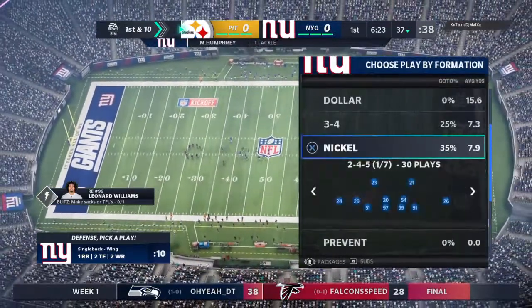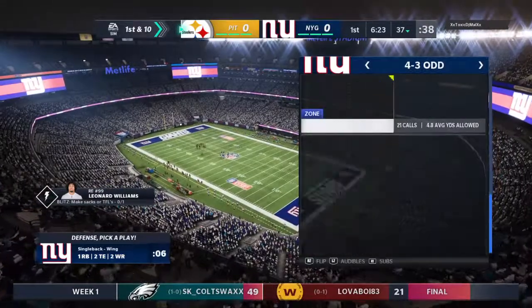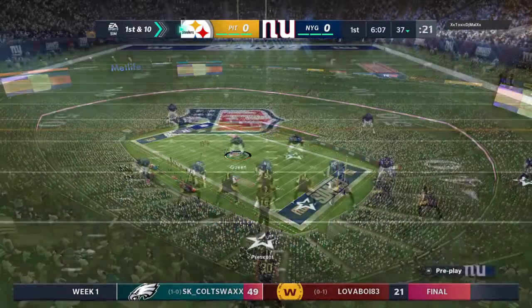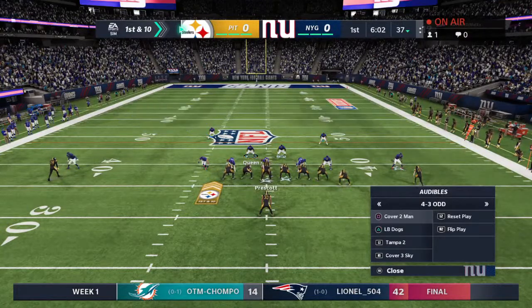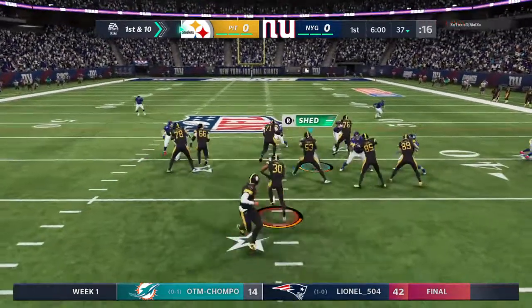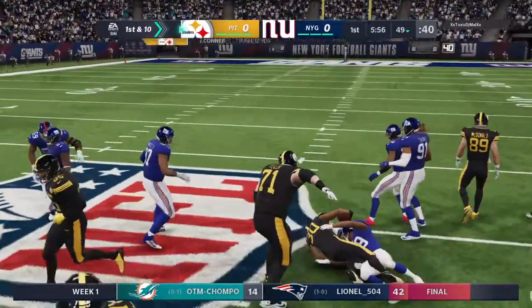I know from talking with scouts, one of the biggest question marks people had about Chase Claypool coming out, what they call his long speed. Just how fast was he in the 40-yard dash? He showed that he's plenty fast enough, coupled with a 6'4" body and a physical, strong stature. He's got a chance to be a star in this league.